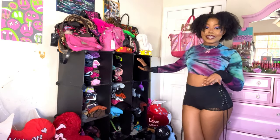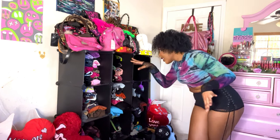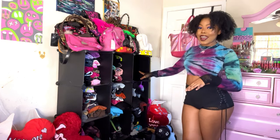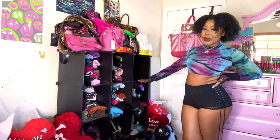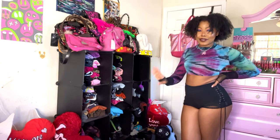This one is completely empty, and this one I probably have space for two more in here, but the fact that we have one that's completely empty is so great. I cannot wait to throw some more clothes in. Now we're gonna move on to the graphic tees. These are the last of the tops.